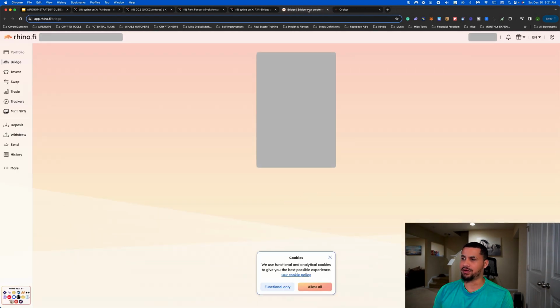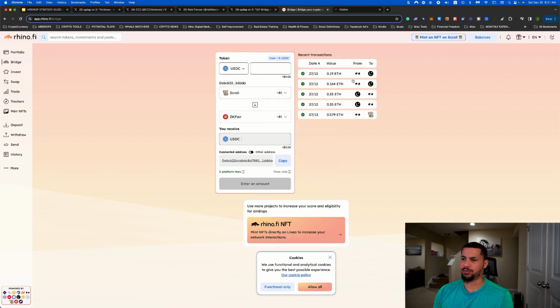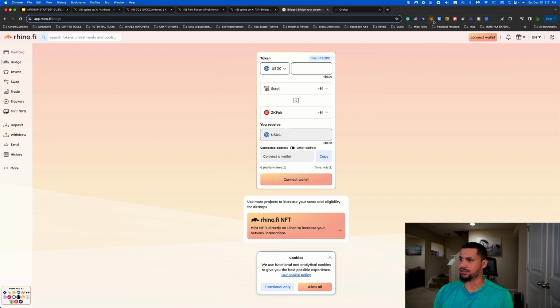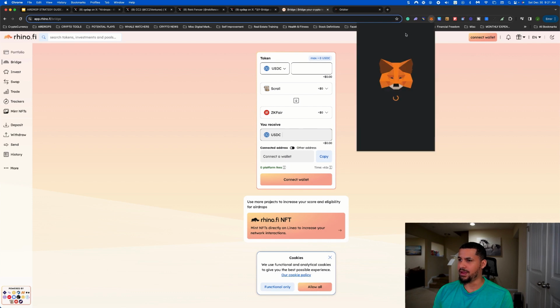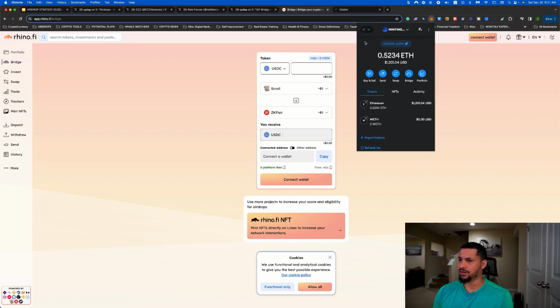If you come over here to RhinoFi, all you have to do is click on the bridge right here, which it actually brought us to automatically. And then what we do is we just connect our wallet. Let me actually disconnect that for a moment, and it may make me go into that wallet. So let me switch over there and disconnect this one so that we can operate out of the wallet that we've been working on. So I'm going to come over here. I'm going to go back to Ethereum, because this is where we want to bridge from.